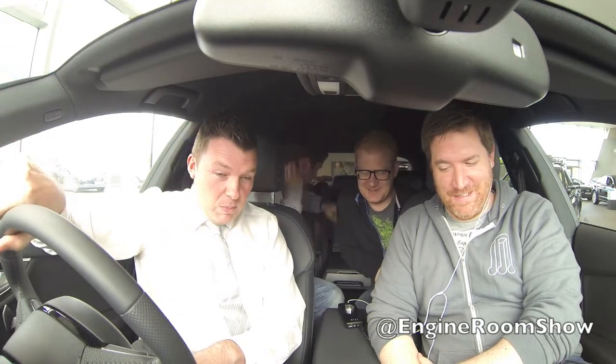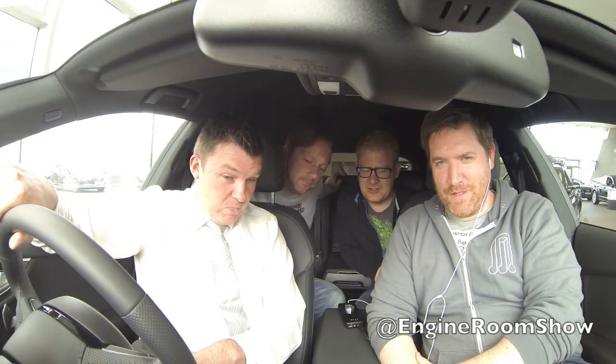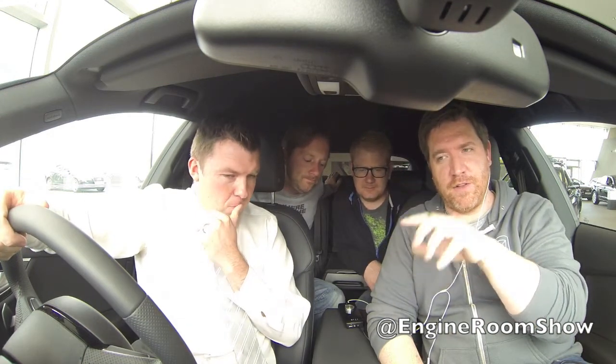The car also parks itself. Now talk to us about that, because when you say park itself, a number of manufacturers offer different levels of parking itself.